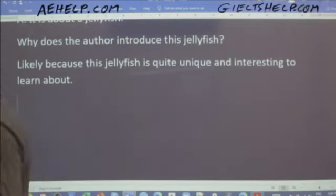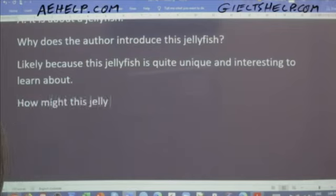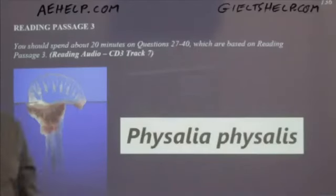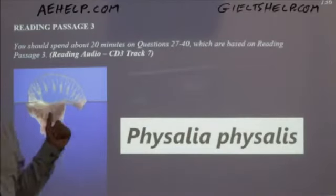Good for you. So the next question, of course, is how might this jellyfish be unique? How might the author discuss this? Okay, and of course, keep looking at that picture while you're thinking about this. So here is this unique looking, it obviously looks pretty unique, right?